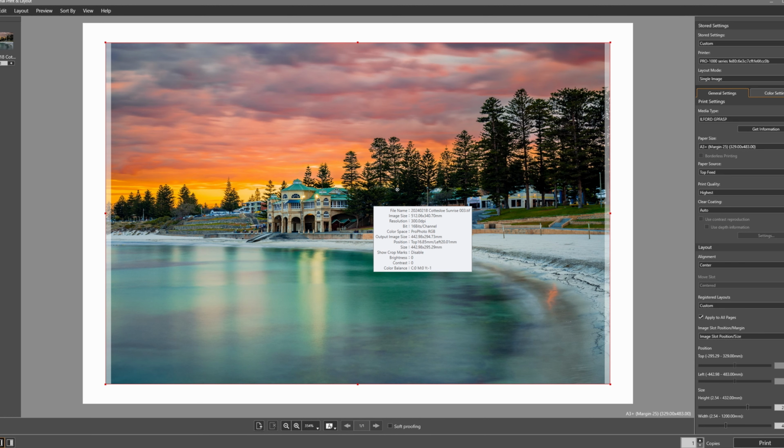So this is the image from Virat. He sent me 3 of them. I think this is probably going to be the one that's going to come out best for printing. I've kept all the existing settings. I've still got the Ilford printer color profile. I've still got the A3 Plus paper.